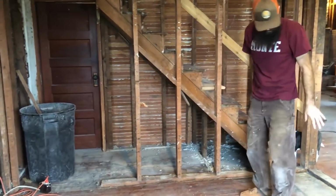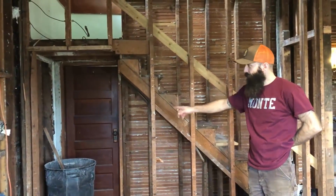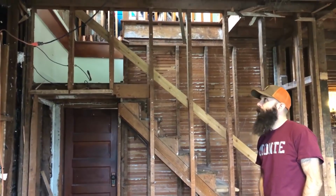We'll get the floors all patched up. We're gonna make a little sitting nook under here. We're undecided if we're keeping the door, but it's cute and little and unique to the house. What do you guys think? Should we keep the door?